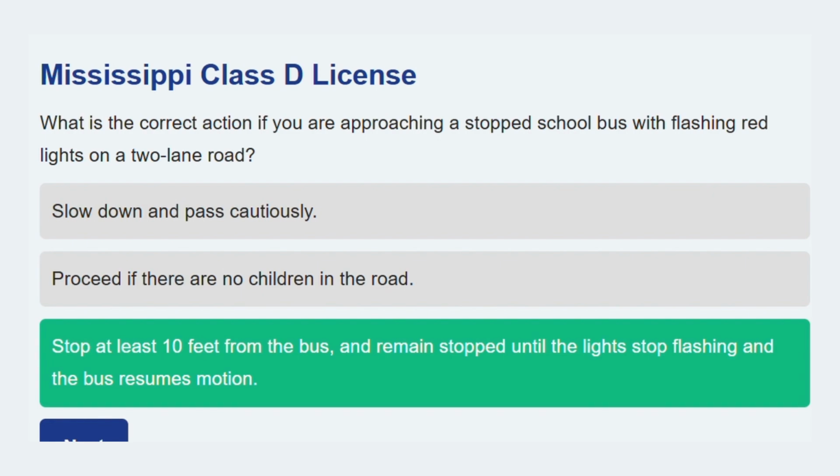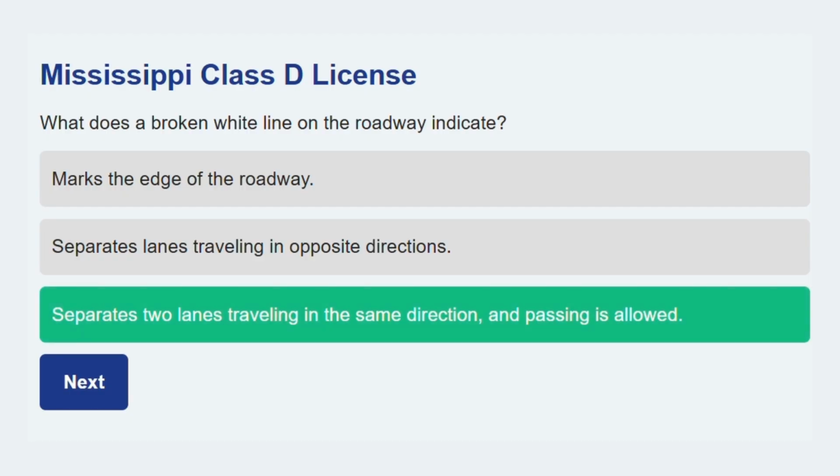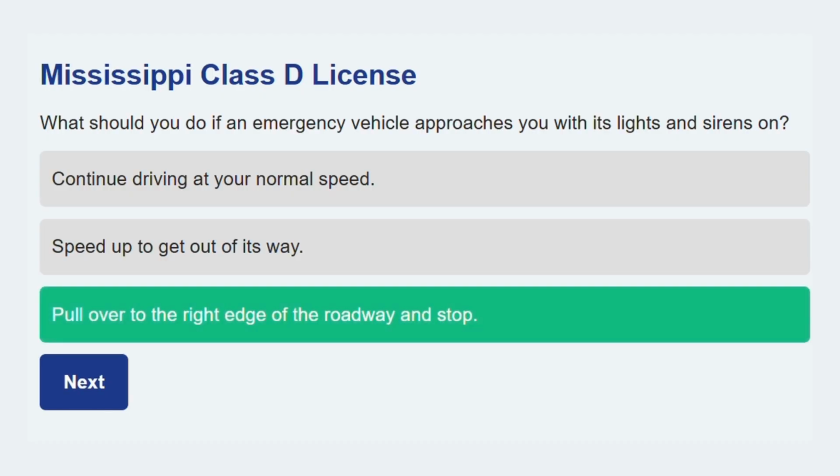Let's consider the next one. What is the correct action if you're approaching a stopped school bus with flashing red lights on a 2-lane road? Stop at least 10 feet from the bus and remain stopped until the lights stop flashing and the bus resumes motion. This is critical for child safety. And the next point. What does a broken white line on the roadway indicate? Separates 2 lanes traveling in the same direction and passing is allowed. You can change lanes when it's safe.